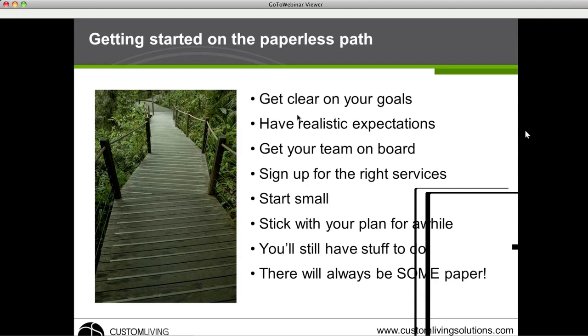We hope that you've learned a lot, and just want to once again encourage you to take your first steps towards going paperless. It's amazing how much more productive you'll be when you've reduced the amount of paper that you have, and when you can access your documents from anywhere at any time. Thank you very much.